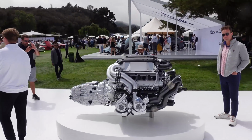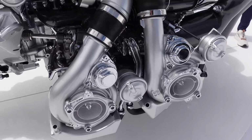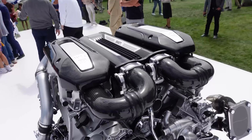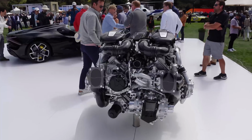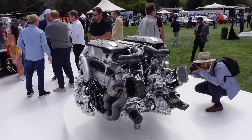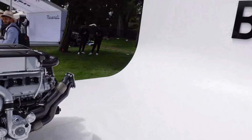The end of the W16. This engine is the size of a Mini Cooper. This is a massive, massive motor. You can see the quad turbos, two on each side, feeding into 16 cylinders, 1,600 horsepower. What a monster. The next ones will be hybridized, and now with the Rimac-Bugatti partnership, I'm assuming more hybridization and electric vehicles will be coming. EV hypercars from Bugatti soon.